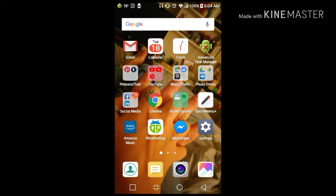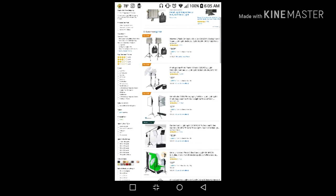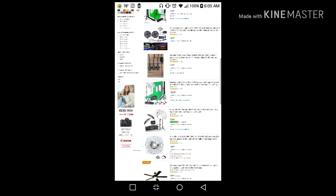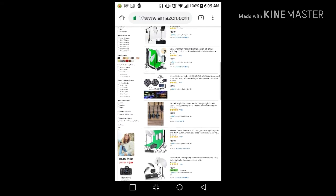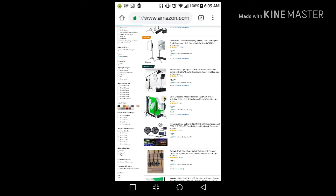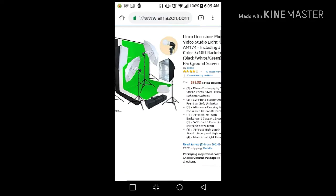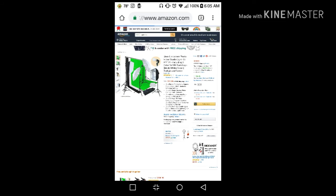Okay, so I've got my screen recorder recording and I'm on my home screen. I'm going to tap Chrome to start browsing just a random site. I'm browsing Amazon right now just to show you guys what happens with this pop-up. These are some things I was looking at and thinking about purchasing earlier today. So I'm looking and there it is.